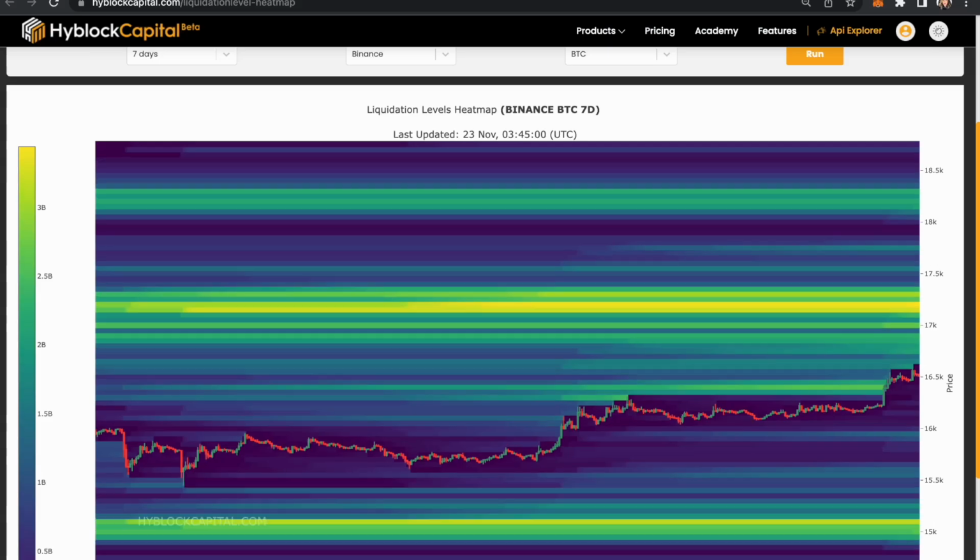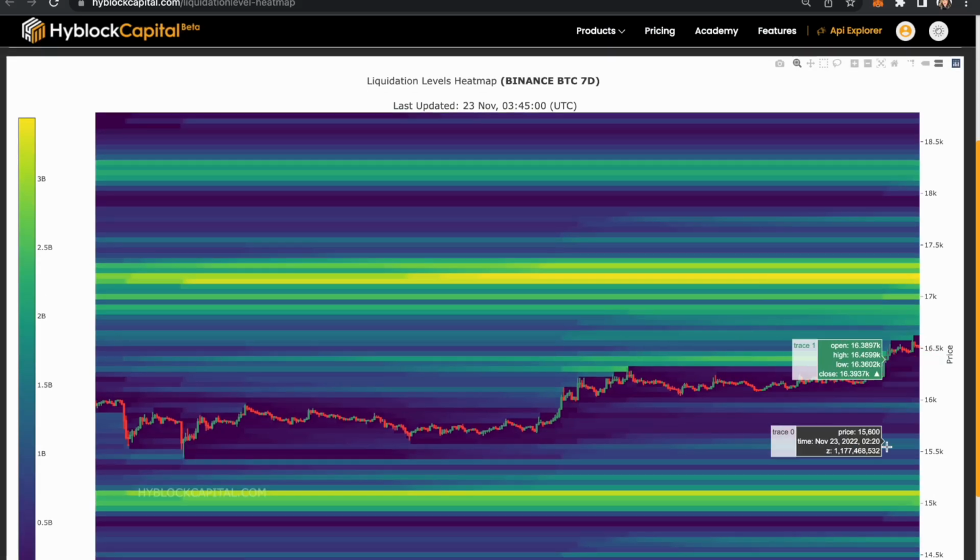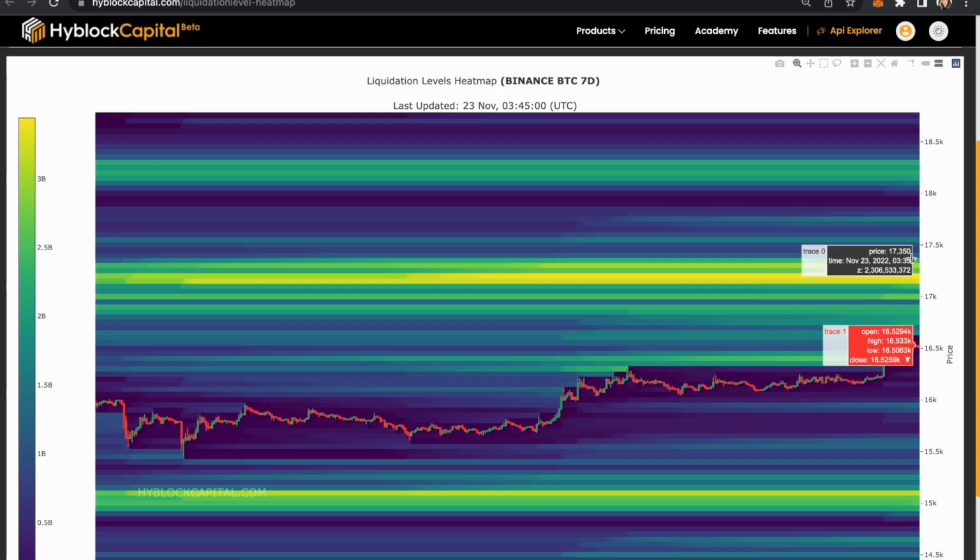Now, when I look at the high block heat maps, which we also went over yesterday, I pointed out these large levels of liquidity up here that is likely for the market maker to come for at some point, and that's sitting at specifically around 16,900 to 17,300. So that's kind of the range. There is some underneath. They may decide to leave this alone because it is a fairly big move up.